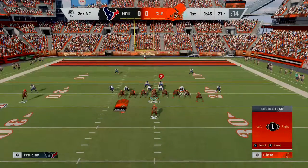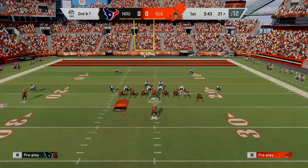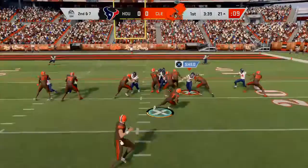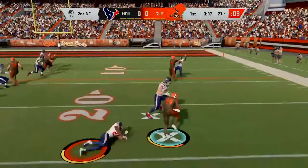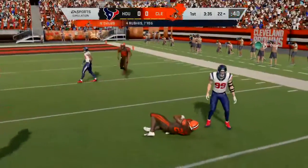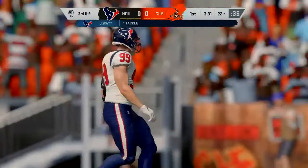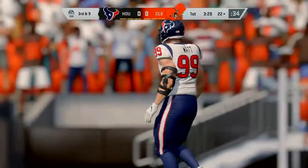He's coming. We got double up. Kill. No. They go with Chubb on 2nd down. And the second wave of tacklers is going to get him as they stop him behind the line. He lost 2 there, and it's 3rd down.